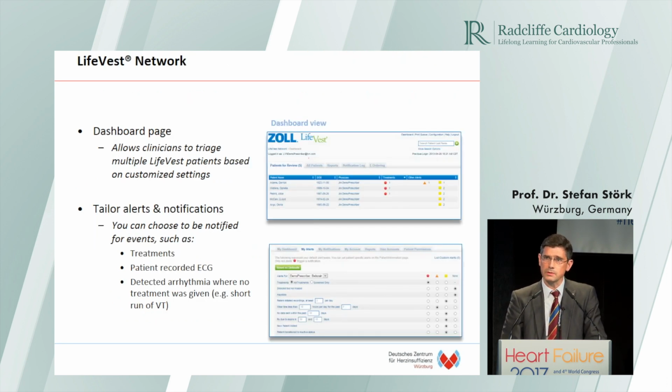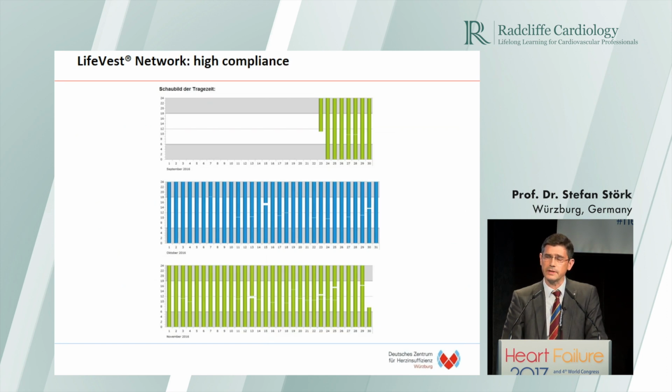It comes with a dashboard, which is intuitive to manage. It allows the clinicians to triage the thresholds and tailor the alerts and notifications, as mentioned. And what is also very elegant is that with one view you can actually see whether your patient is compliant. This is one day, and if the column is filled, compliance is excellent, the patient is wearing the vest, he is safe, and we are reassured.